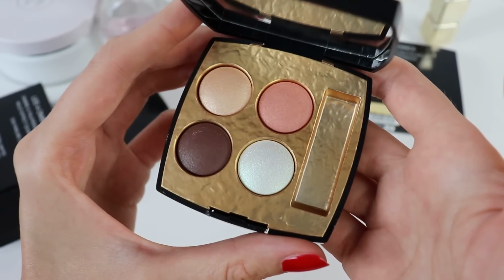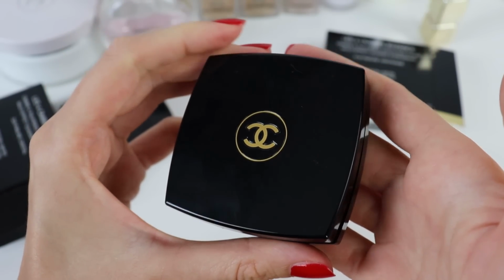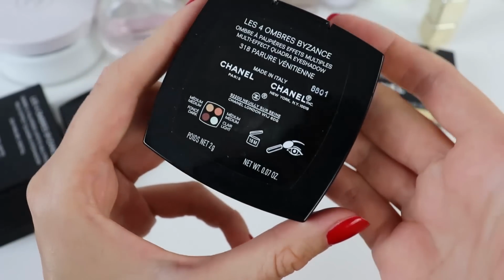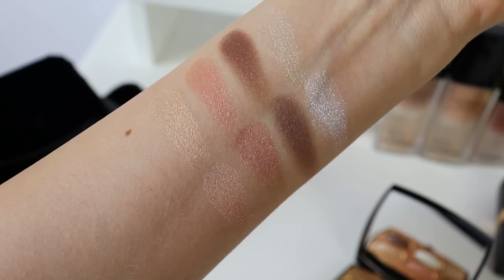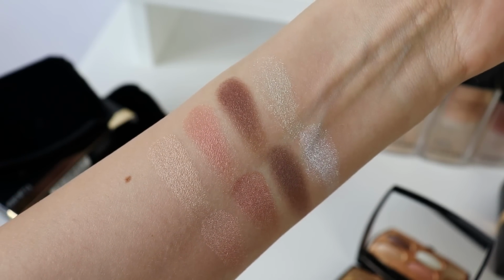And here is the issue that I wanted to address. Before this collection was released, I had some comments from you, probably around 10 to 15 comments, from people who acquired some pieces from the collection in advance before it was released. And I was warned that the pigmentation is lacking, and basically these are not worth the splurge, and the quality of the eyeshadow palettes is horrible.